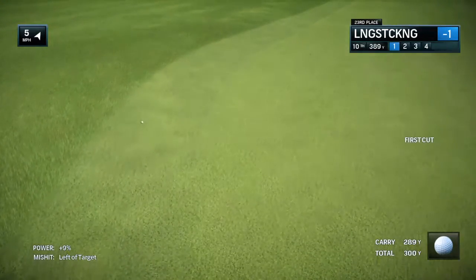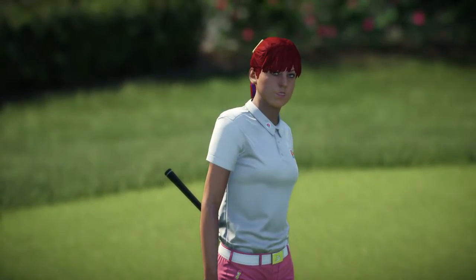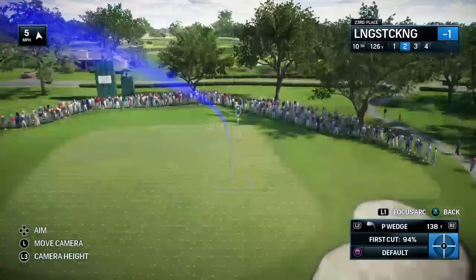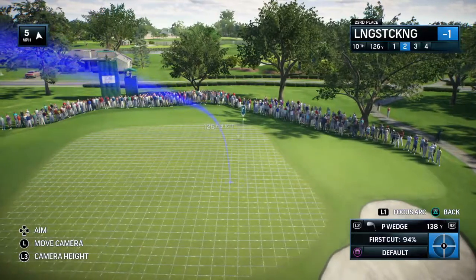Not on the fairway here. This could be a tough shot coming up next. Frank, out of the rough, best to swing a little bit easier or get after it with all you have? Well, a little bit in between.